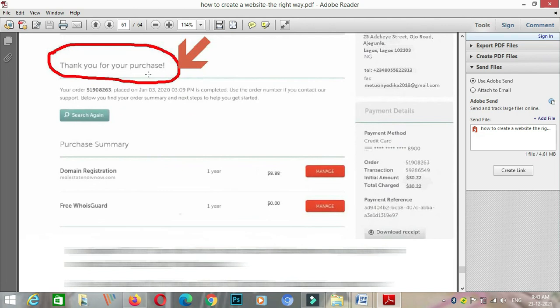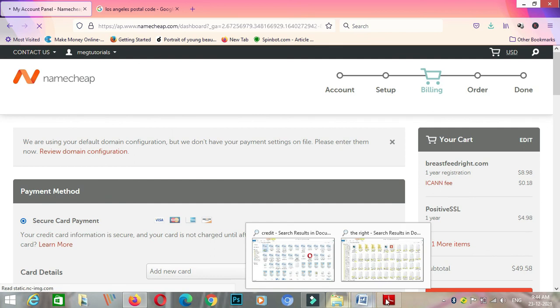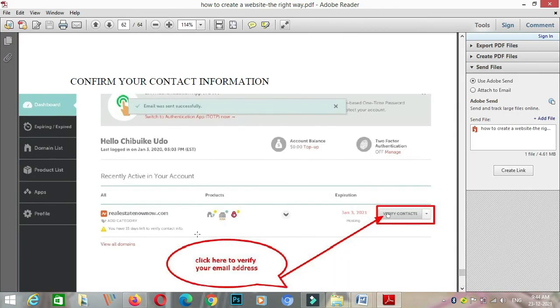Okay, so after successfully purchasing your domain name, hosting plan, and SSL certificate, the next thing you want to do is confirm your email address. And you can do that by hovering your mouse over your Namecheap profile or username. Then you click on dashboard. When you click on dashboard, you'll be taken to a page like this. Right here, you're going to see the list of all the packages you've bought. Beside your domain name, you're going to see verify contacts. So you click here to verify your email address.